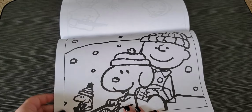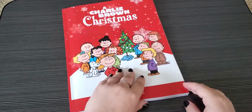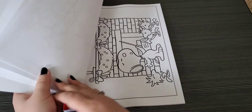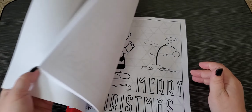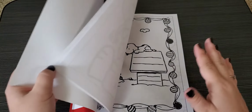Some really thicker lines, some thinner. I think this book is quite dense, even though the pages in here are simpler. Oh my gosh, how freaking cute. That's adorable. But yeah, I feel like this would be a book that you could totally relax in during Christmas, because it's not oversaturated with things for you to color, but it's still very cute.